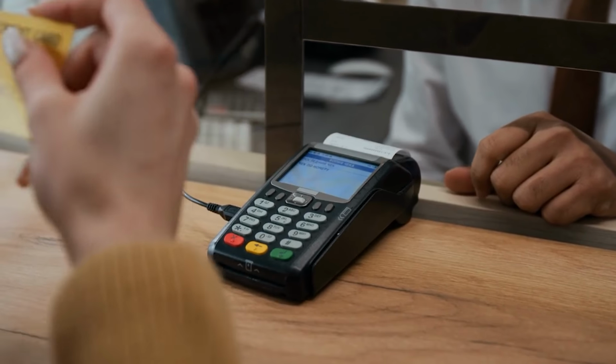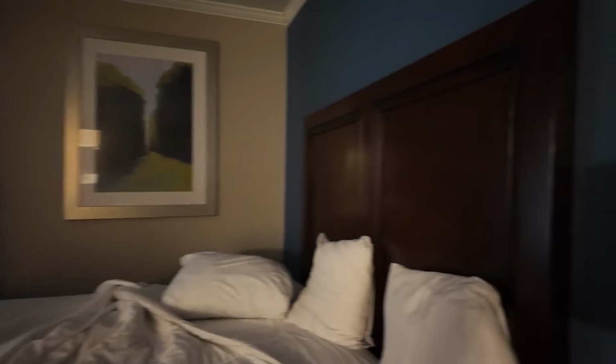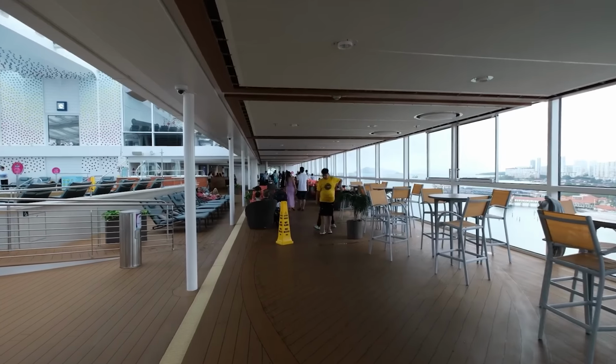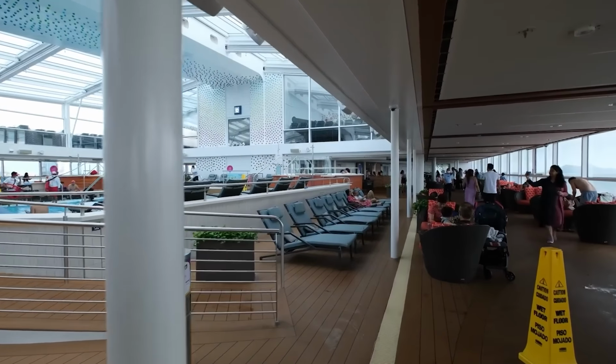Plus, here's a bonus. When it's time to leave, that clip helps you remember exactly where everything was. You'll pack faster and forget less. It's the kind of thing seasoned cruisers do automatically. Small habit, but a big payoff.